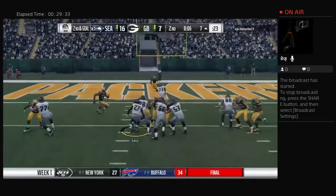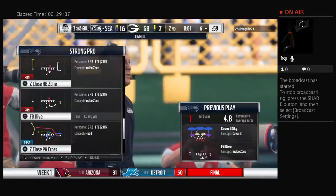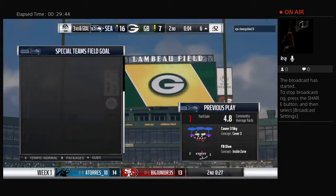Here now, it's second and goal. Ball on the 7-yard line. And he'll be stopped just outside the 5 at the 6. And with just 4 seconds left in this first half, a timeout call.